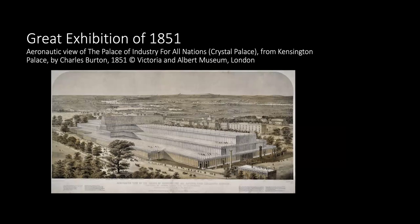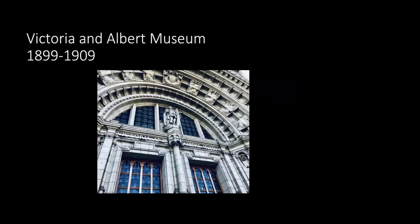And the idea for this came about with a guy named Henry Cole. He was an artist and an inventor. And Prince Albert backed it. He got on board with it. And he recognized the value of organizing this massive show that would place Britain at the forefront of technology. He wanted to show off what Britain could do.